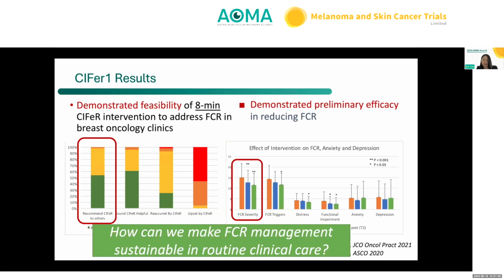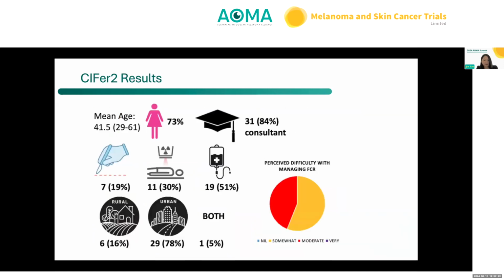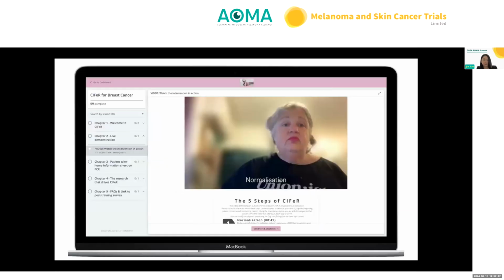In order to see whether Cypher could be routinely implemented into practice, last year we conducted an Australia-wide study recruiting health professionals, medical, radiation and surgical oncologists who see women with early stage breast cancer, and trained them on the Cypher intervention online, and then surveyed them after training to see if they implemented it into routine practice. In summary, these were the participants that we recruited into this study. A mean age of 41, the majority of participants were female medical oncologists, largely working out of urban practices. At baseline, most reported some difficulty managing FCR, but all expressed interest in FCR training.